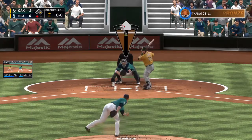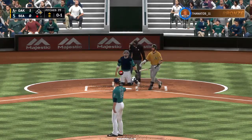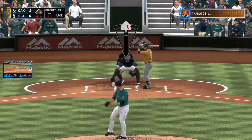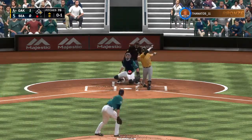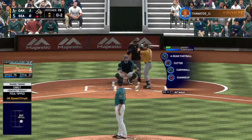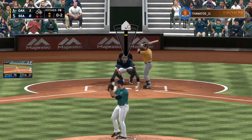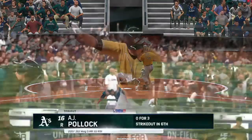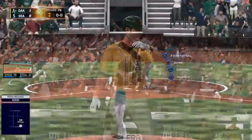Jonathan Lucroy. This ball's hit in the air down the right side and out of play. 0-1. Now the 0-1. Very weakly on the ground, but it gets foul. And he struck him out. The 10th victim set down on strikes thus far.